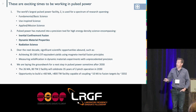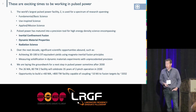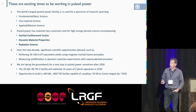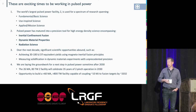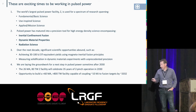And then we're just starting laying the groundwork for the next generation pulse power facility, which we're looking at for the kind of 2030 time frame to become operational. Just last year, we got approval from NNSA to work towards critical decision 0, which is basically the first step in this process towards designing and building this facility. So we're pretty excited about that.